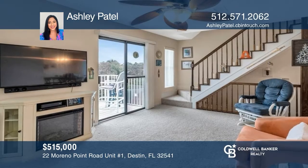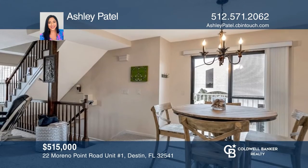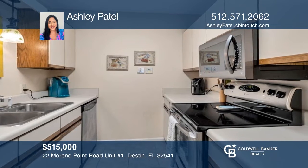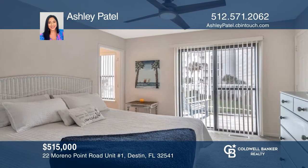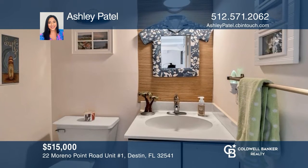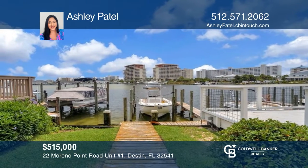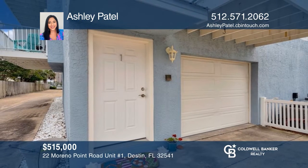Welcome to Coastal Living at its Best. This gem is located in the heart of Holiday Isle and boasts a waterfront dock and boat slip access directly on the harbor. Enjoy the easy flow from the kitchen and dining area with a balcony to the living room with an additional balcony. The bedrooms each have a balcony and ensuite bathrooms. Enjoy the convenience of an oversized single-car garage with room for golf carts, vehicles, and even storage. Come see it all in person with Ashley Patel.